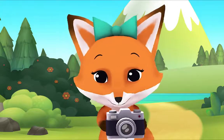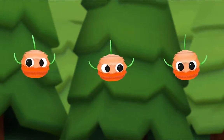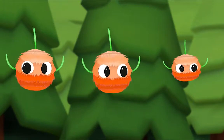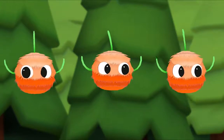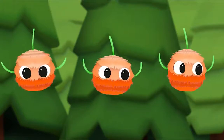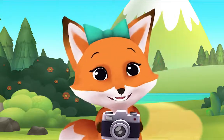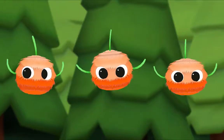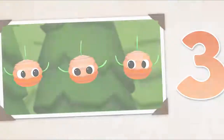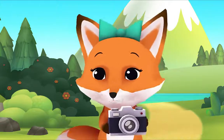Let's count together. 3! There are 3 wiggle bugs. 1, 2, 3! How many wiggle bugs in all? 3! That's right! Let's take their pictures! Say cheese! Thank you for helping me take that picture!